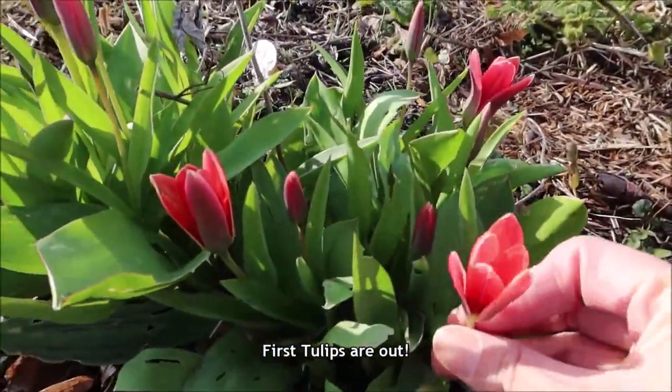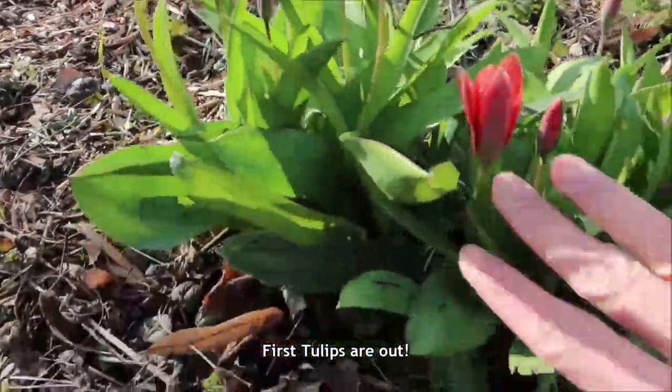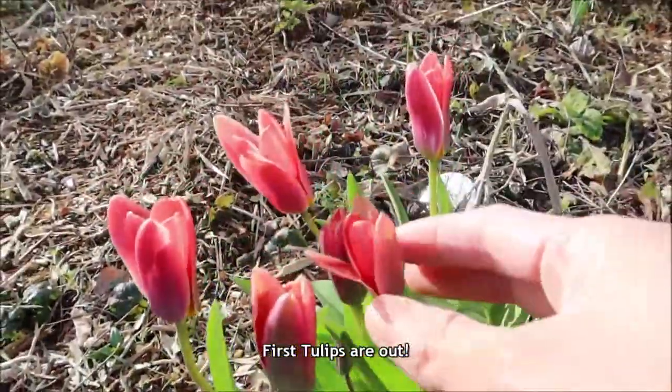It's the tulips. How nice. I'm so happy they're out. They're the first to come out now.